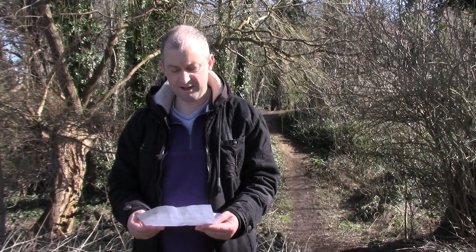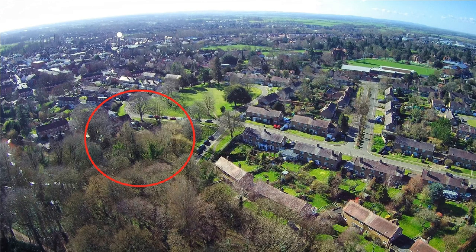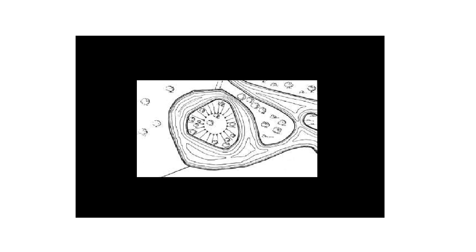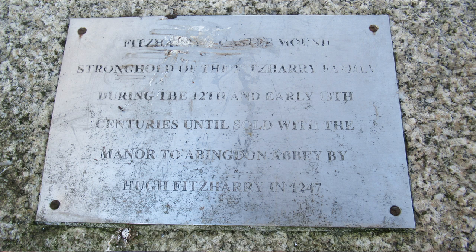Fitzharris Castle was built near Abingdon between 1071 and 1084 in the aftermath of a Norman invasion of England by a probable Norman knight called Owen. The castle formed a motte 78 feet by 68 feet across, protected by a stream that flowed around the motte to produce a moat. In due course, the castle was supplemented by the nearby manor house called Fitzharris, but it remained on the motte as late as 1247, probably for defensive purposes.